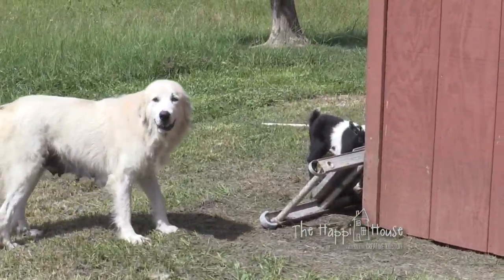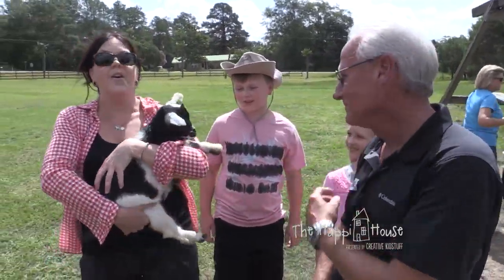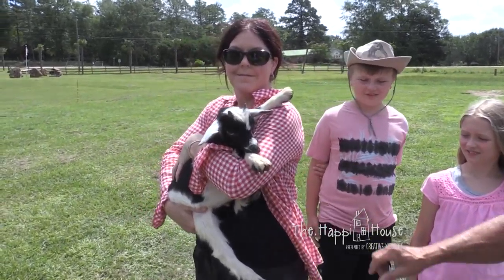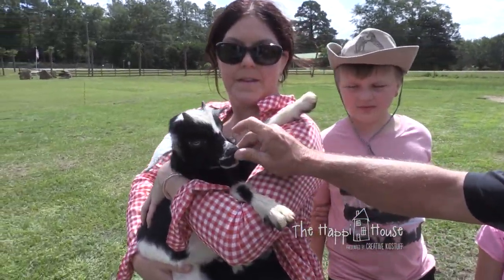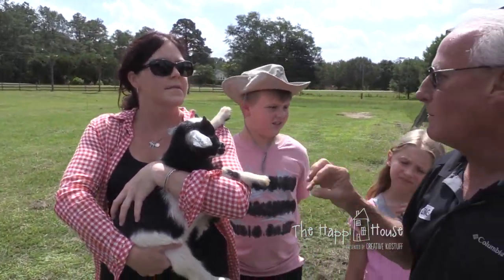I have a new appreciation for goats, and it's like falling asleep. He's just running. He's like, yeah, and you can see his blue eyes. It's a baby goat. And goats don't have top front teeth. They just have a real tough gum. Okay. They have bottom teeth, so they can't bite you.